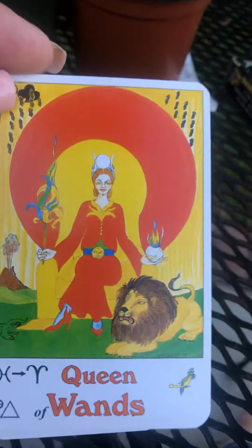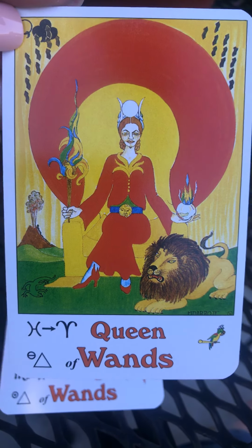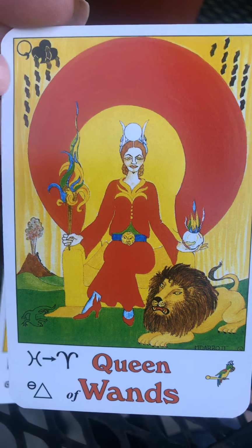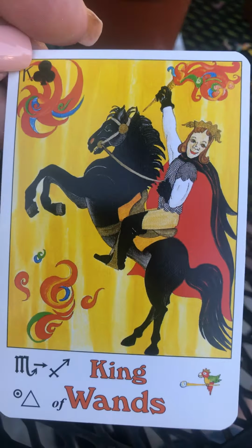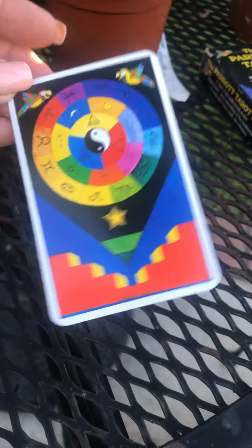And then we've got the Queen of Wands. Oh, look at the red and yellow. Doesn't that make for a nice Queen of Wands? With her lion. Nice, nice, nice. Volcano in the background. And last but not least, we have our King of Wands. Very nice. Let's take a look at the card backs.